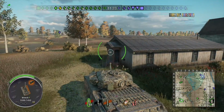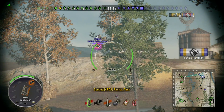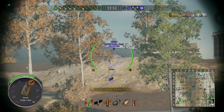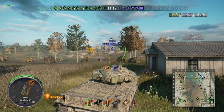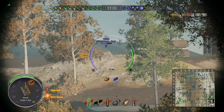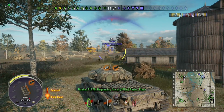There was a T-28 that put a shot into me from over there somewhere. And there we go, I've just spotted the T-95. Nope, T-26E4, sorry. So my preview window is quite small, so I might make the odd mistake with tank identification, even though I did that with a large preview screen.